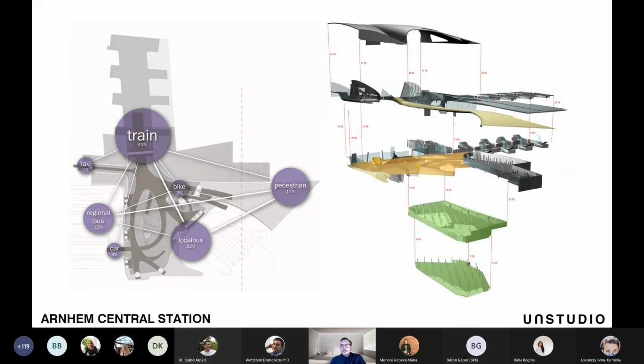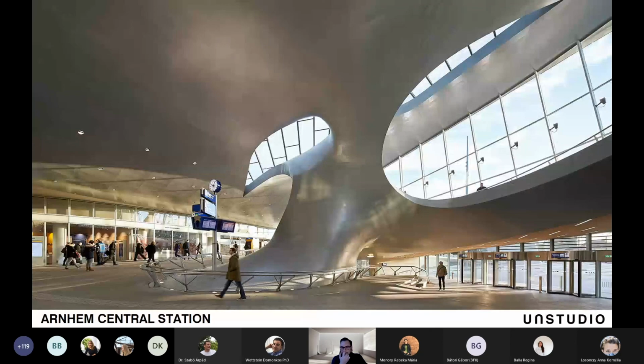So in Arnhem, there are 100,000 travelers going through the station a day. And this was a key argument in order for the station to function and to have this type of transfer hall. So this is an image of this transfer hall, where all these flows of people towards the different means of public transport are being separated and guided to the right location.